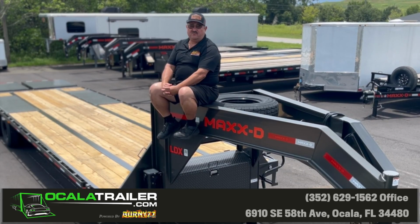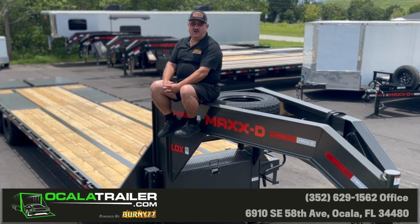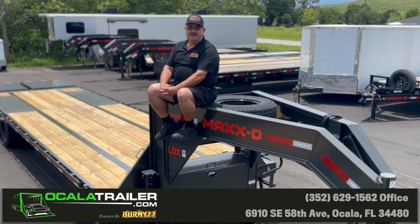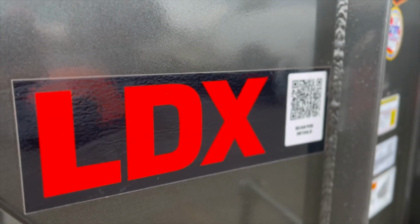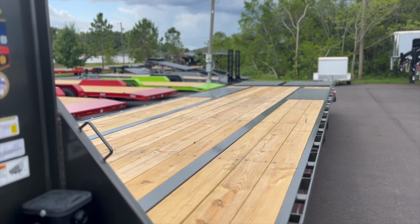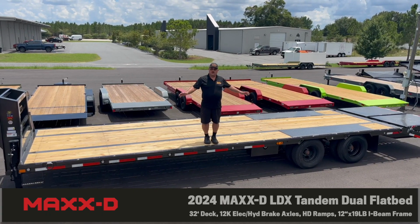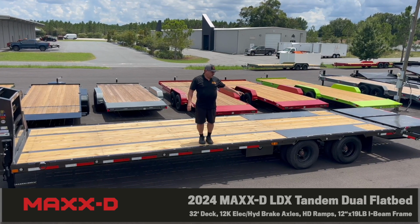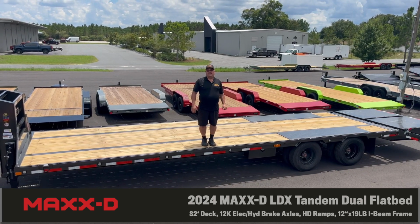If you've been watching our videos, you know that MAXX-D makes plenty of great trailers to equip the blue-collar workers of this country. Today, I want to show off their best-selling flatbed trailer. This is the MAXX-D LDX trailer, Tandem Dually Flatbed, and in the most popular configuration, 32 feet of deck, the MAXX mega ramps, and 12K tandem hydraulic disc brake axles.